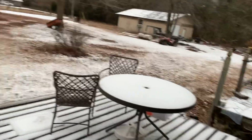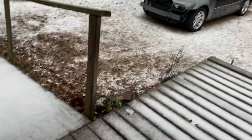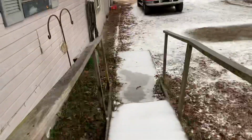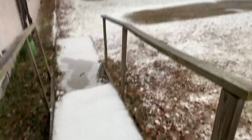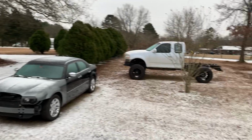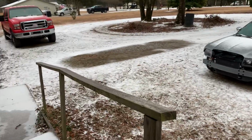So if you can see, it has snowed a little bit, a lot of ice. If we look over here, that is one sheet of ice. This is all ice. A lot of this is ice. But yeah, it snowed. So a lot of ice, like I said.